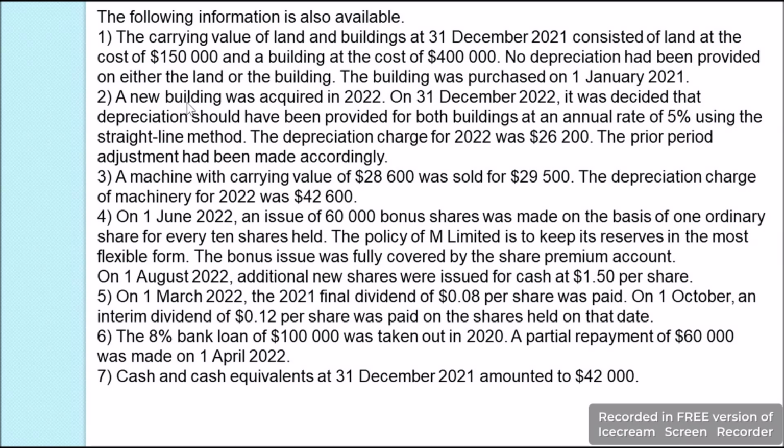Then, a new building was acquired in 2022. On 31st December 2022, it was decided that depreciation should have been provided for both buildings at an annual rate of 5% using the straight line method. The depreciation charge for 2022 was $26,200. The prior period adjustment had been made accordingly.